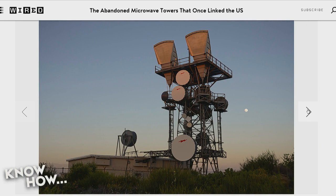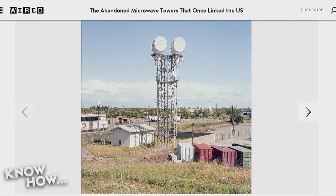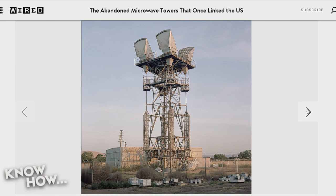But you could get 30 to 40 miles in a hop. You were really only limited by the curvature of the Earth and atmospheric conditions. Okay. Now, it was cool for its time. This idea that you could beam at near the speed of light, voice and data on this network that you owned, and get data from one place to another without copper.